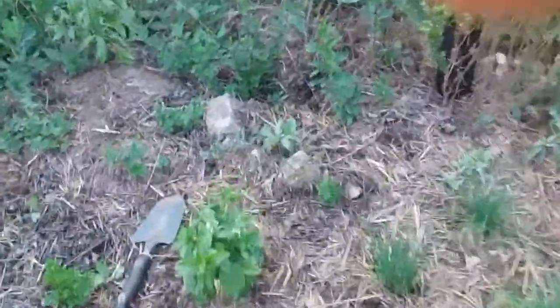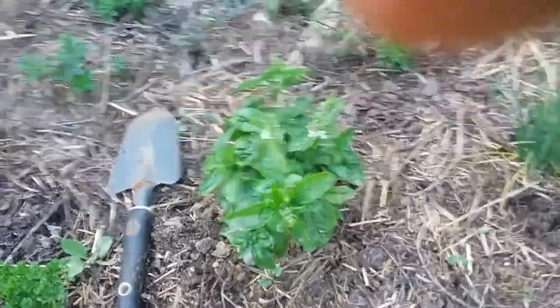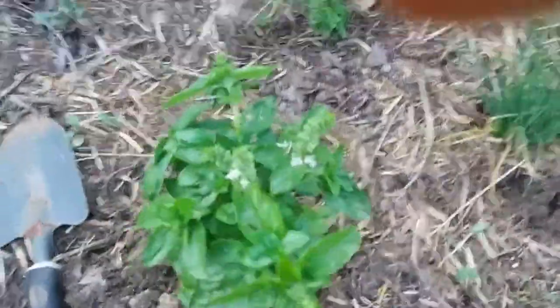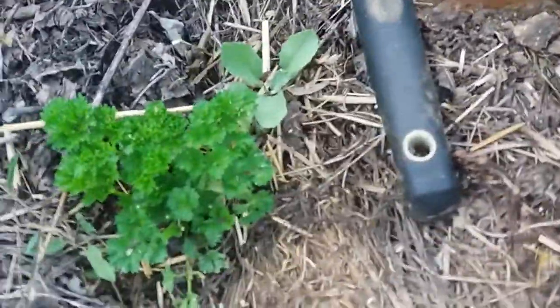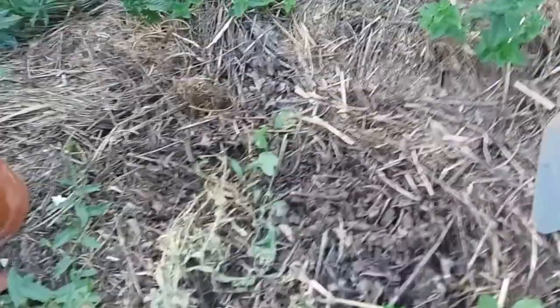So if we go over to the keyhole duck garden that we made when we were first here, have a look on the YouTube channel for that and the explanation and how to do it. We've got some basil in here, which looks like it's going to seed. Some parsley, some mint from last year, some tarragon we've just been given. So we've just transplanted that, so hopefully it survives.